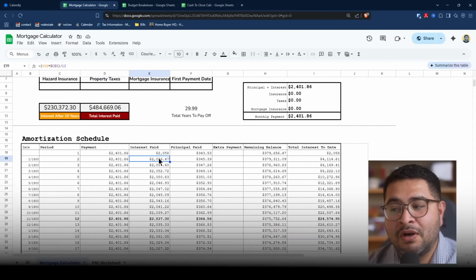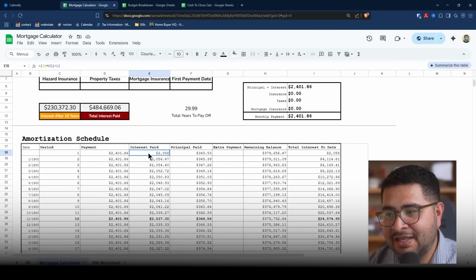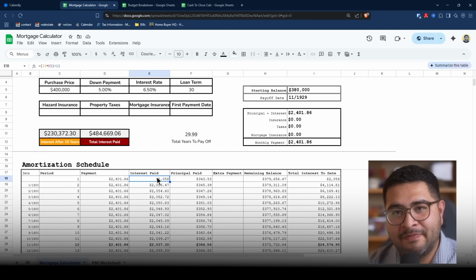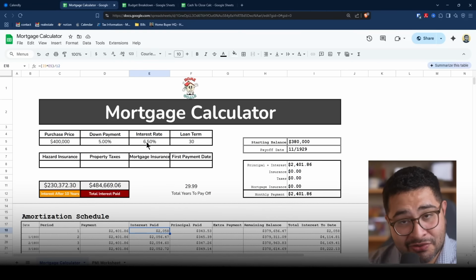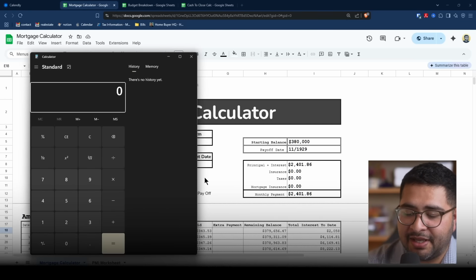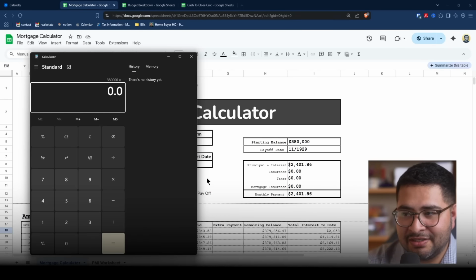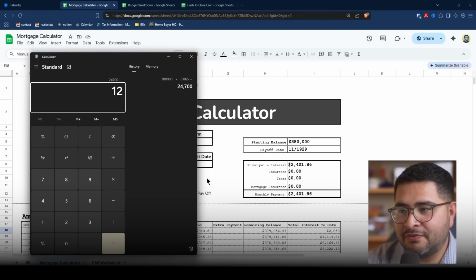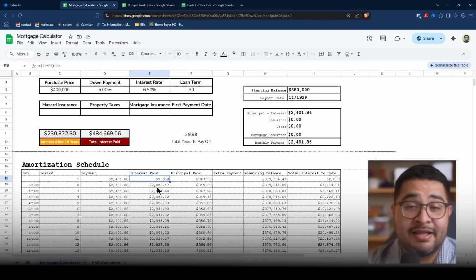How do we know this? How does this work? I can explain this, and it's a little easier to understand. To calculate what you pay in interest, you take your current loan balance, and of course, your very first payment is going to be your starting balance. You multiply that number by the interest rate and divide it by 12. If we were to use a calculator, we would use our starting loan balance, multiply that by 0.065, and divide that by 12. So our first monthly payment of interest is $2,058.